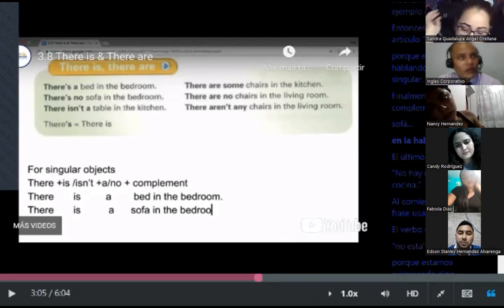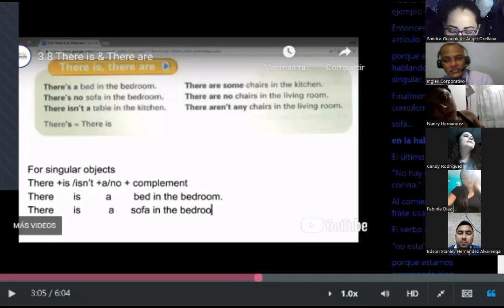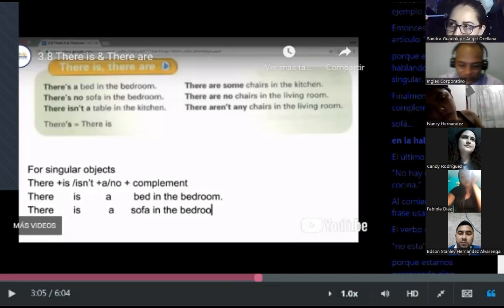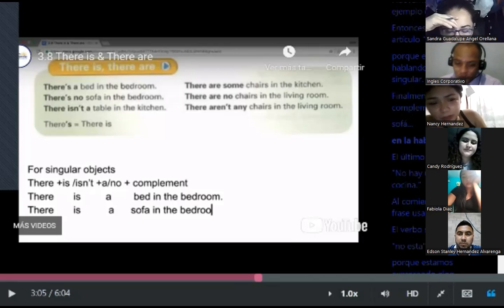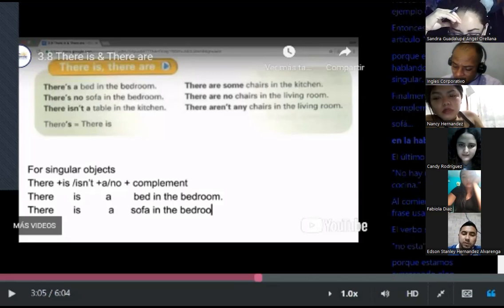Okay. So, look around your house and see something in plural. For example, chairs. There are some chairs. There are some windows. Good. There are some windows. Alcancé a escuchar esa plural. Good job. Windows. Continue. There are some doors. There are some doors in my house. Yes. Uh-huh. Somebody else?